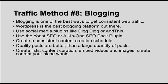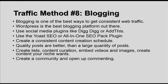Create content that your niche wants. Your niche wants and desires certain types of content. So create the content that they are desperate for and that they are interested in.